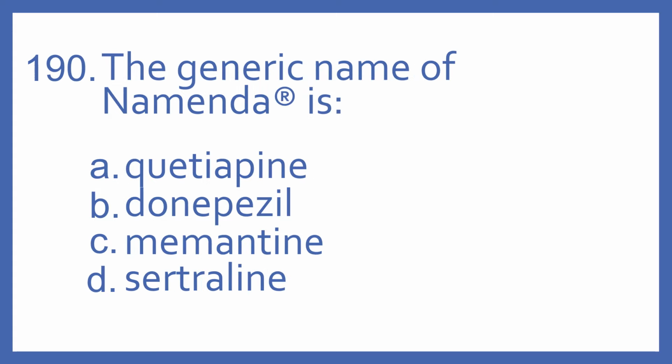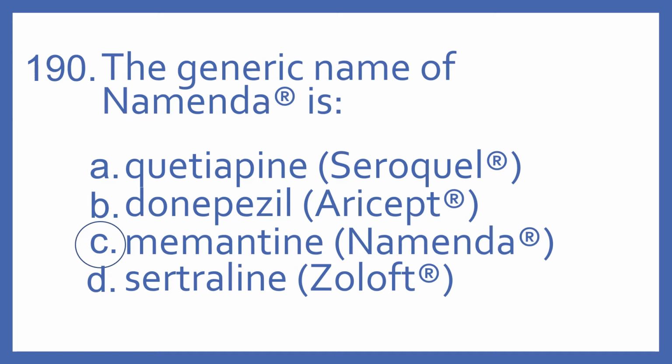Number 190. The generic name of Namenda is A, quetiapine, B, donepezil, C, memantine, or D, sertraline. And the answer is C, memantine. And that's the generic name for Namenda. Quetiapine is the generic name for Seroquel. Donepezil is the generic name for Aricept. And sertraline is the generic name for Zoloft.